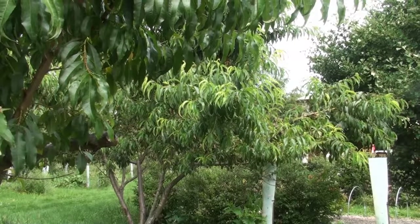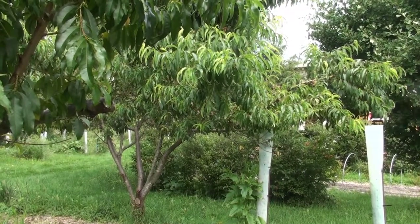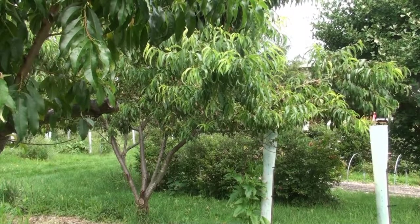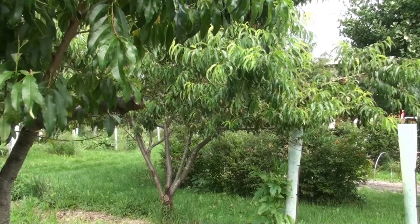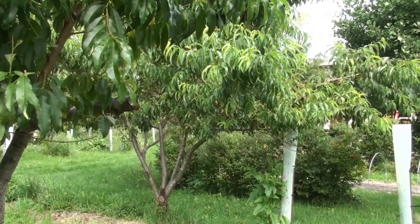So you may be able to see that there still are quite a few bees searching for the branch and the queen and their new colony that they're setting up. I'm not going to disturb this area anymore. I'll come back and prune this tree later on.